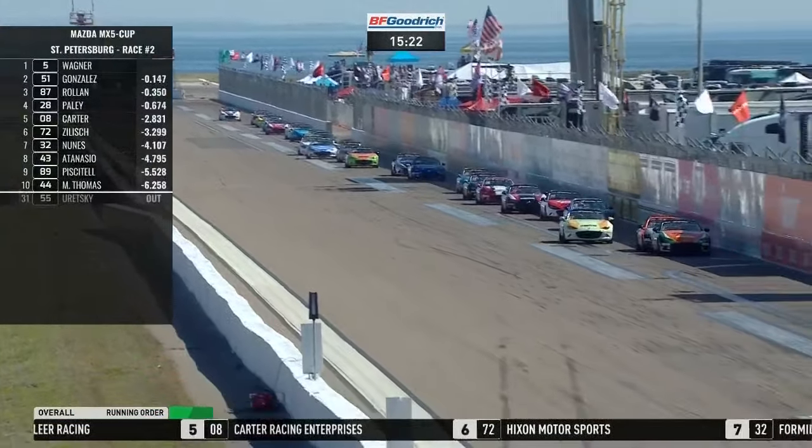Have a look, the leader's gone wide. Wagner goes wide at turn 1. He's lost the lead. He may lose second as well. No, he's off the track there, right across the red and white curbs, and he has lost second. Celine Roland goes through into second. Third is going to be Sam Paley. Paley up to third in the blue car.